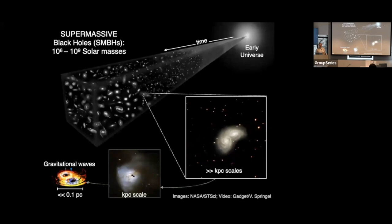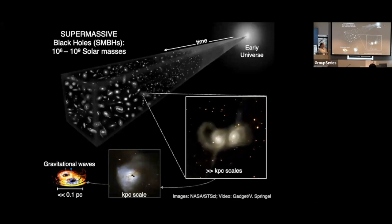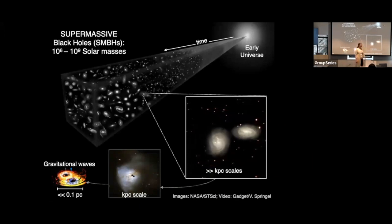So, I already said we get a population of binaries from the fact that we have galaxy mergers in the universe, right? Also, I'm always jealous of this simulation shown on all the screens here. So there's my simulation that I didn't make, but it's beautiful. So track the binary in this interaction.